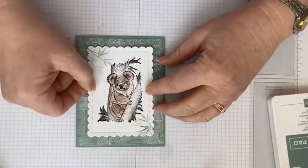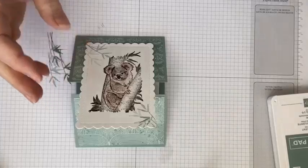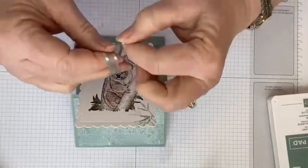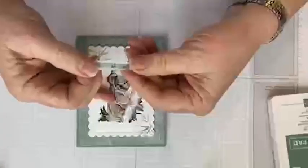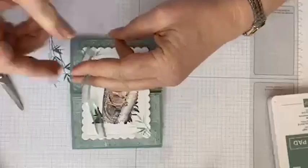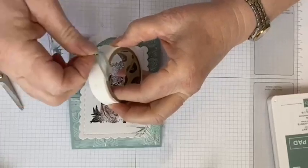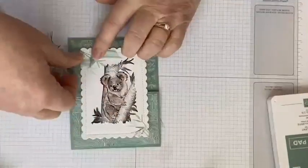Just try to get it kind of centered on there. Good. And then we got to get a little bit of pretty ribbon on here, and this ribbon is the open weave ribbon, again in the soft succulent, and I just tied a little knot. I tried it as a bow, and a bow was just a little too much, so we'll just go with a knot. And a little glue dot. Oh, come on, glue dot. Get your body on here. Up in the corner like that.